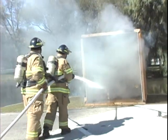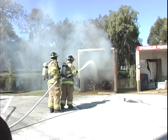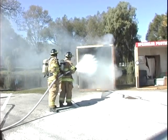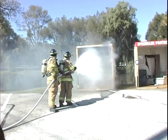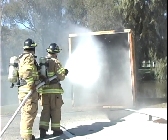Again, this shows you how hot a fire can get in such a short period of time. It doubles the size every 30 seconds. Even as firefighters, when you put water on, you see all that steam coming out? Well, the expansion rate of that water is really fast. That's why we got to wear protective gear, always with us.